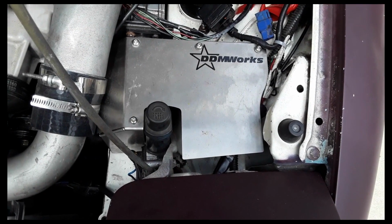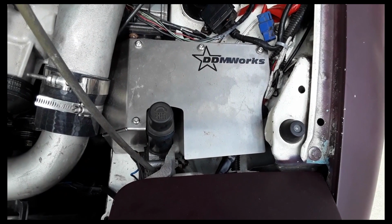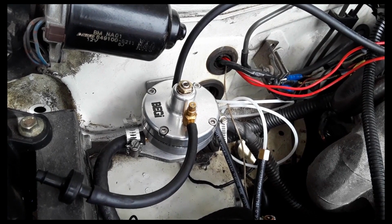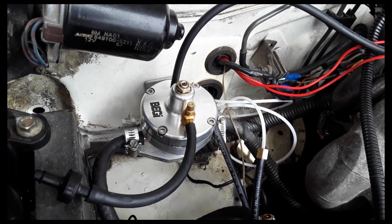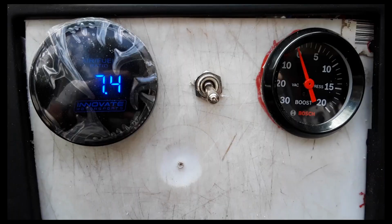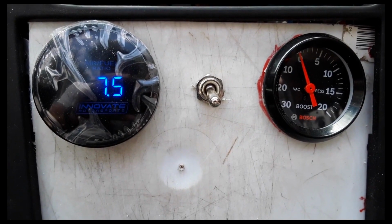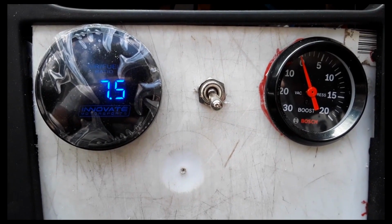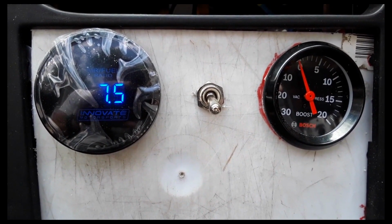Feeding the air to the supercharger is a DDM Works cold air intake. A Big Eye adjustable fuel pressure regulator keeps the correct amount of fuel going at all times under boost. An Innovate wideband air fuel ratio sensor is set up, as well as a Bosch boost gauge.